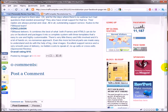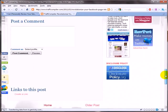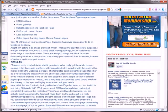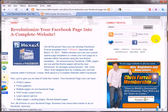I'm not seeing anything about an email list. Let's just scroll down. If you don't have an email list, I would highly recommend starting one. If nothing else, it's a fantastic way to get traffic. In the future, whenever you post something new, you just email your list and you immediately get free traffic. So that's what I would recommend.